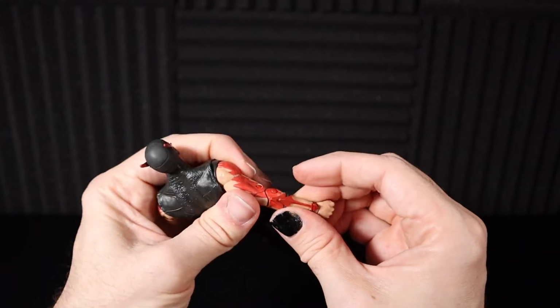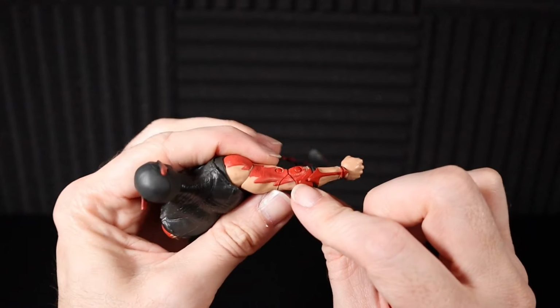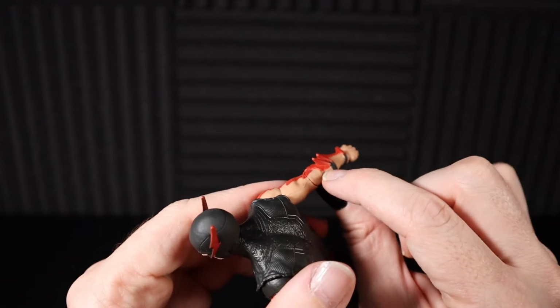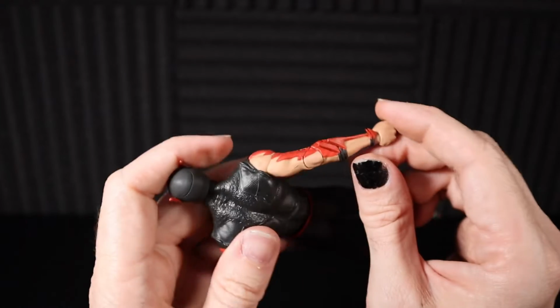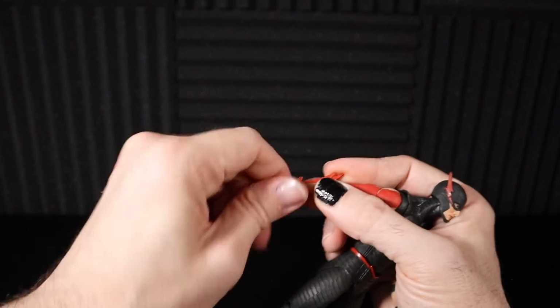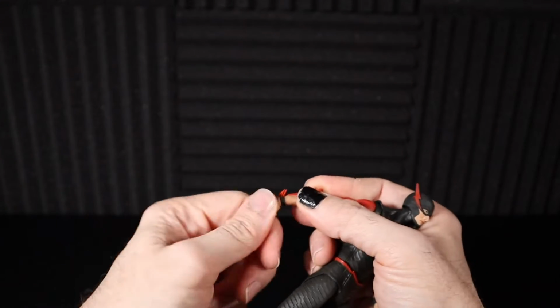But what's kind of throwing me here is we've got a little bit of red here. I'm assuming maybe it's supposed to be part of that. I can't quite make heads or tails of what this is supposed to be, if it's supposed to be part of the tattoo, which suddenly jumps over, or if it's part of this, which rides up. It's kind of hard to tell because they're a similar color red. Regardless, the wrist does have full rotation, and we've got full McFarlane wiggle.